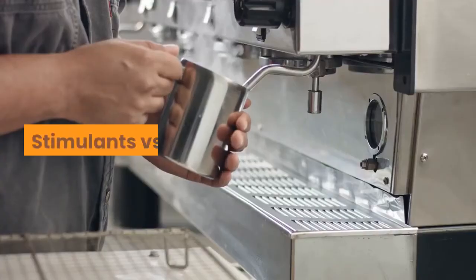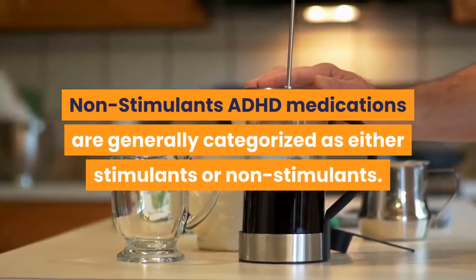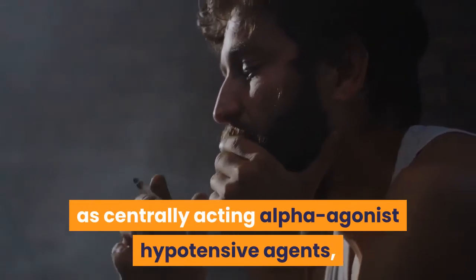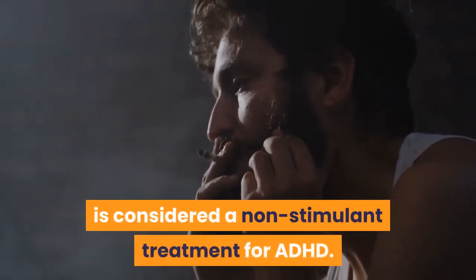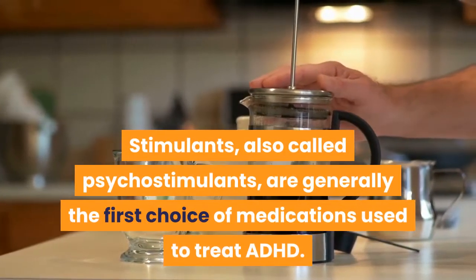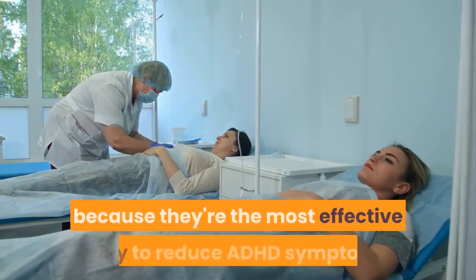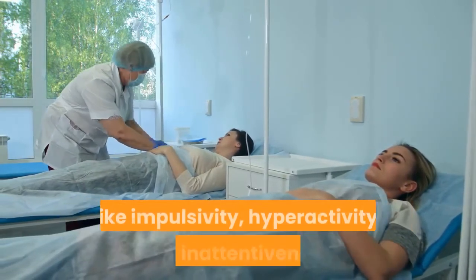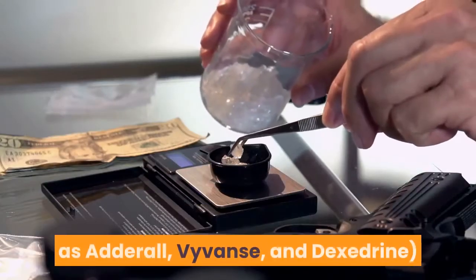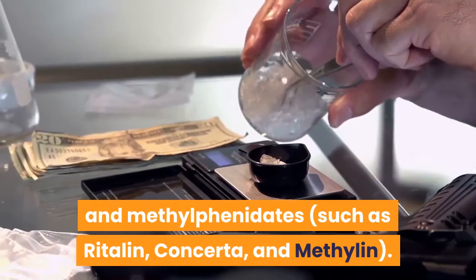1. Stimulants versus non-stimulants. ADHD medications are generally categorized as either stimulants or non-stimulants. Clonidine, which is part of the class of drugs known as centrally acting alpha-agonist hypotensive agents, is considered a non-stimulant treatment for ADHD. Stimulants, also called psychostimulants, are generally the first choice of medications used to treat ADHD. They're the most prescribed ADHD medications because they're the most effective way to reduce ADHD symptoms like impulsivity, hyperactivity, and inattentiveness. There are two types: amphetamines, such as Adderall, Vyvanse, and Dexedrine, and methylphenidates, such as Ritalin, Concerta, and Methylin.